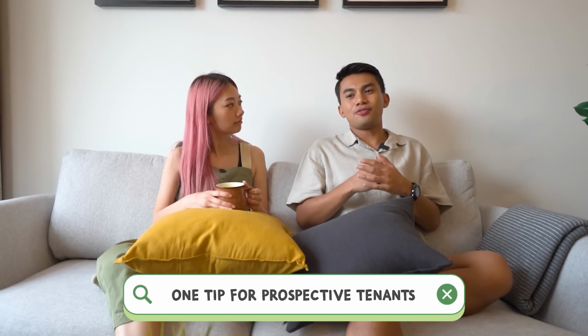One tip to give if you are wanting to rent is to make sure that you have the finances to pay for the full 2 years, 3 years of your lease. Because anything can happen. You can get into an accident or you can lose your job. You have to always prepare for rainy days. So I think the safest bet is to always plan ahead of time and make sure that you have the finances to do so.